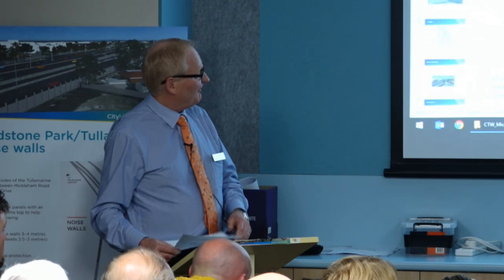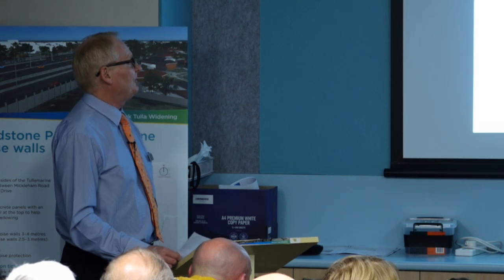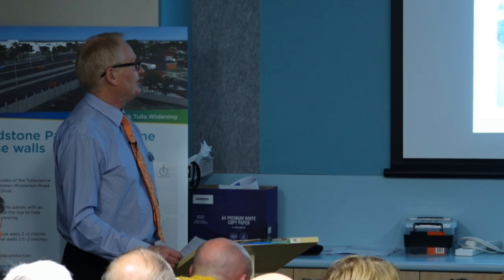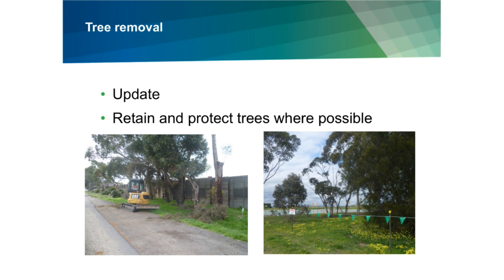We've got a photograph of the noise walls that some of you would be familiar with that live adjacent to the freeway, the timber one on the left. This is equipment that's been used as part of the tree removal. The photo on the right is really just to let you understand and appreciate that where trees need to be protected, we do take steps to cordon them off and retain them and protect them.